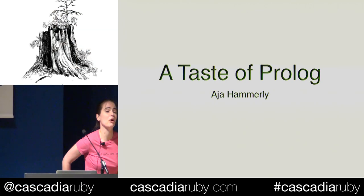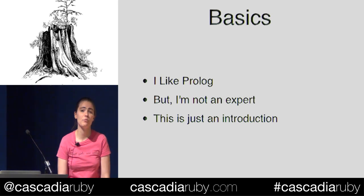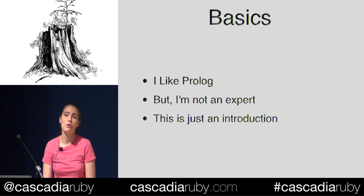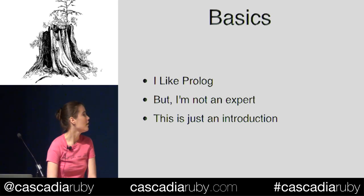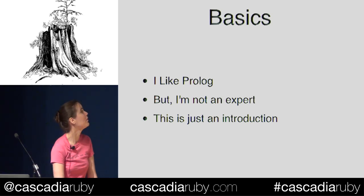So we're going to talk about Prolog. And first, some basics. I like Prolog, but I'm not an expert in Prolog. The last time I did any significant Prolog work was honestly in college. And this is just going to be an introduction. I only have half an hour after all.